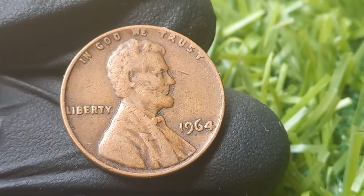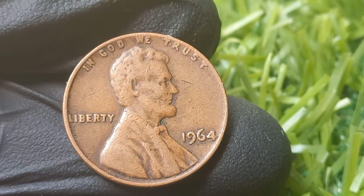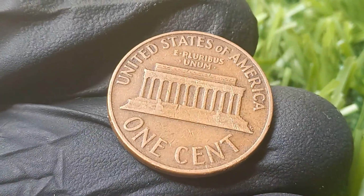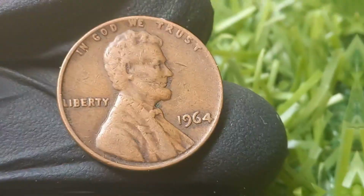Now, to most people, that sounds like nothing. Just a blank spot under the date. But to collectors? That tiny omission is a once-in-a-lifetime treasure, because the 1964 no-mint mark penny is not just rare, it's nearly impossible to find, and yet, it's out there, lurking in old jars of change, hidden inside dusty coffee cans in someone's attic, waiting for the right set of eyes to notice it.